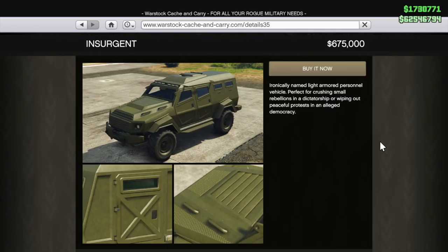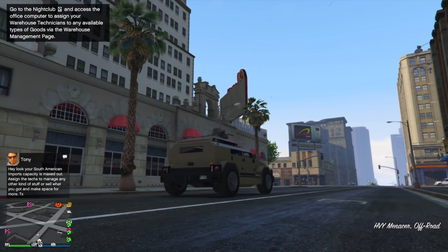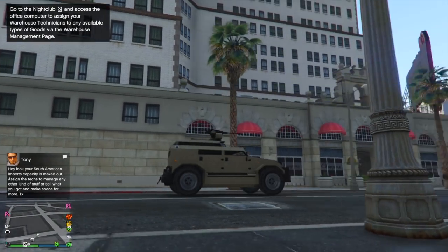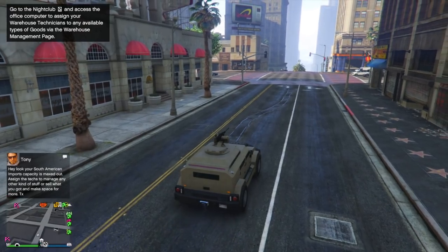And if we want to compare it to its direct competitor, which I would say is the Insurgent Pickup Custom, it's more expensive, it can hold fewer people, and as you guys are about to see in this upcoming video, it doesn't necessarily make it all that better either. But let's start with the Menacer first.